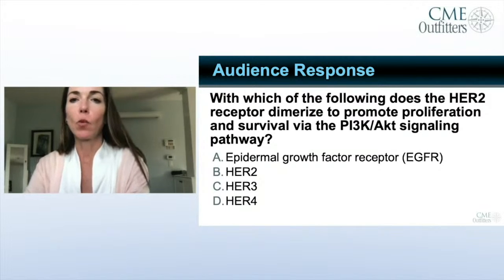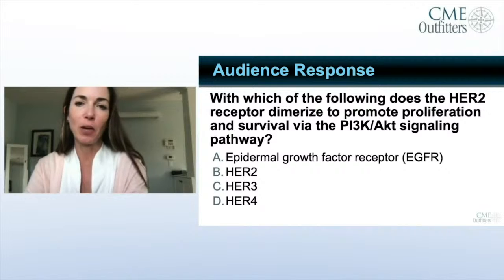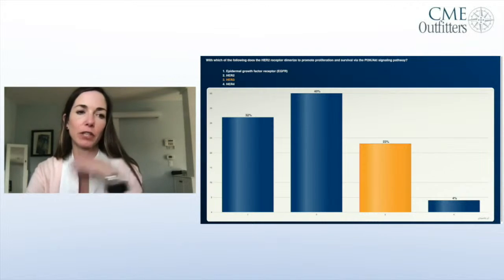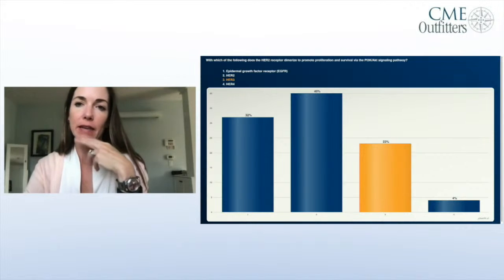With which of the following does the HER2 receptor dimerize to promote proliferation and survival via the PI3 kinase AKT signaling pathway? Is it A, epidermal growth factor receptor, B, HER2, C, HER3, or D, HER4? Please go ahead and vote. Okay, so we've got HER3 at 23%, which is actually correct. And we're going to go into a little bit of data to highlight this.